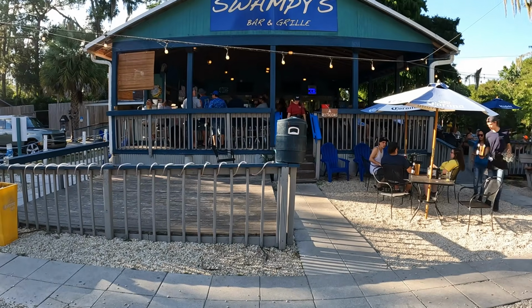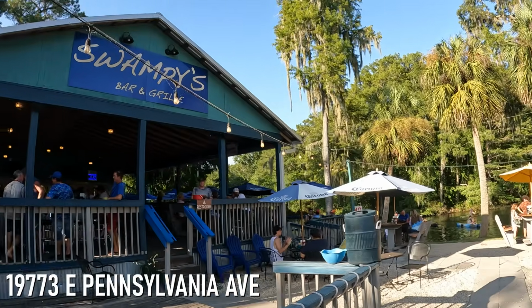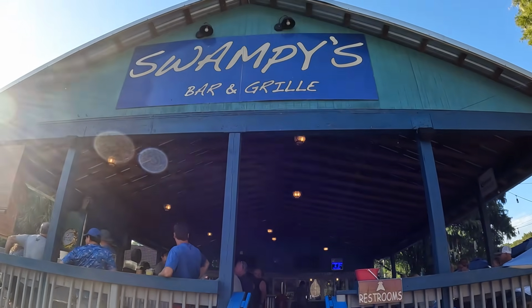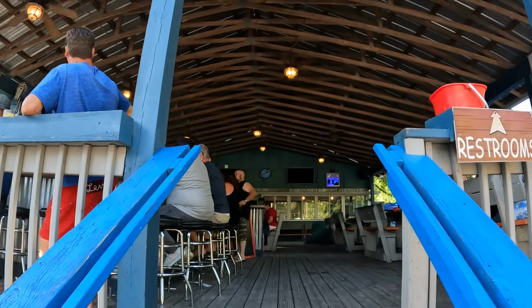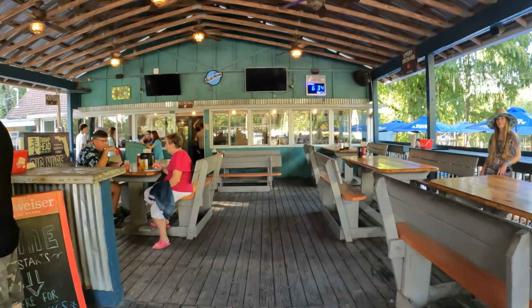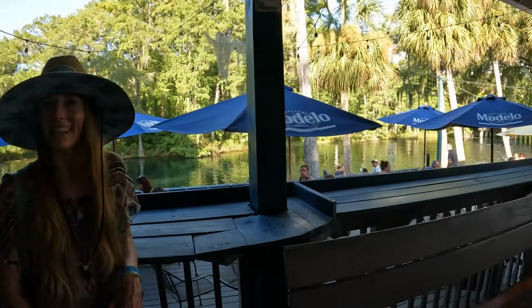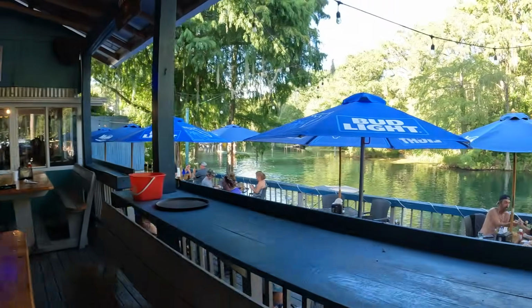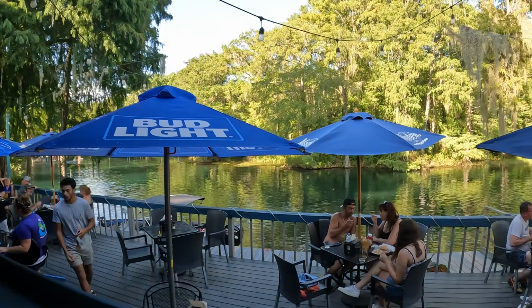Our dinner destination took us to 19773 East Pennsylvania Avenue. Here you'll find Swampy's Bar and Grill, a riverfront tiki bar serving up Cajun cuisine. It didn't take long for us to realize that Swampy's was the right choice, as it offered a fun and relaxed atmosphere with great Rainbow River views.